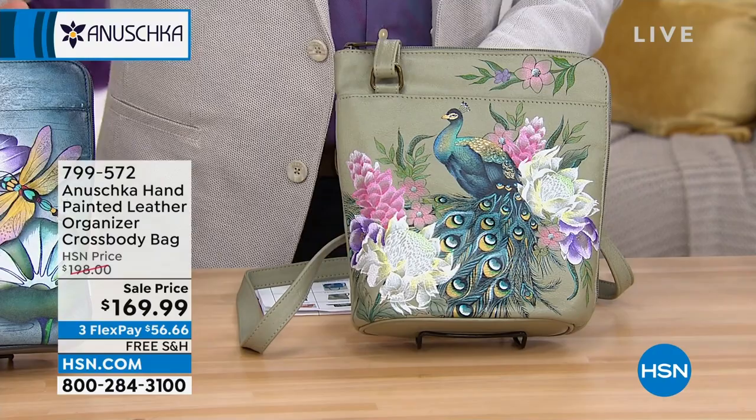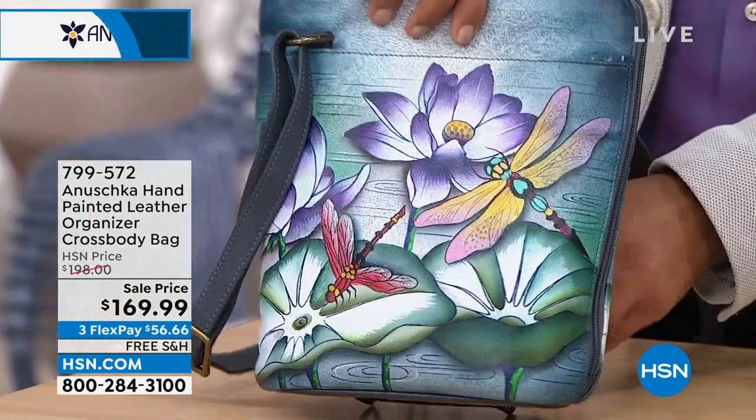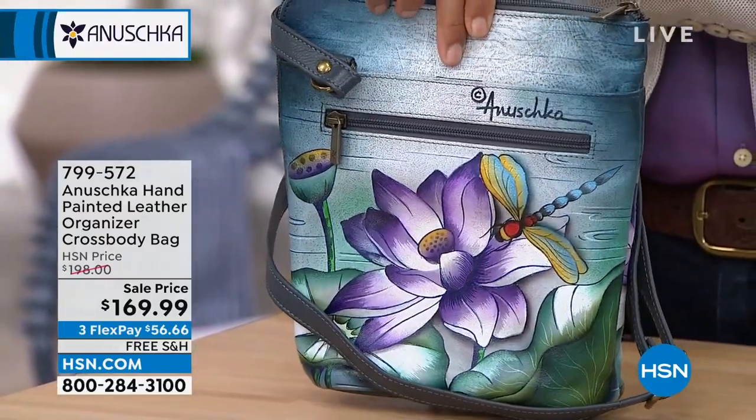And then finally, that last one is going to be what's called Tranquil Pond. It's 10 inches high, 3 inches wide, 10 inches long. The strap goes from 13 inches to 27 inches.